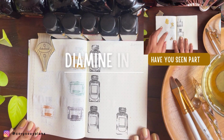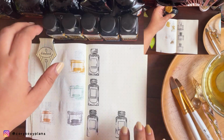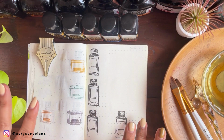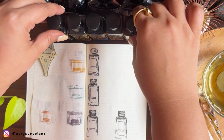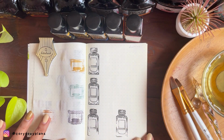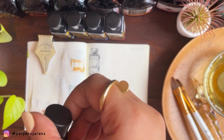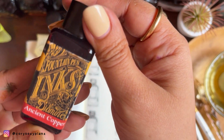For the last and biggest collection that I have, obviously it's Diamine. I started with this brand because for the price, it's affordable and it has a lot of colors available in my country. Before, the bottles that I showed you previously are very difficult to get, but these are all available. So let's start with this small 30 ml Ancient Copper.